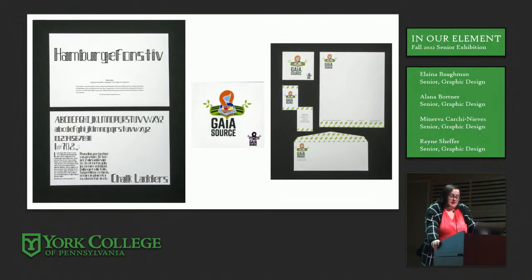Just because a project has to be done entirely on the computer doesn't mean that hand lettering doesn't influence me. I made my own font, which was inspired by hand lettering, and also a brand identity system for an organic farm-to-table company. Taking illustration and hand lettering really influenced me to look at the logo and combine those two things in the way that I did.